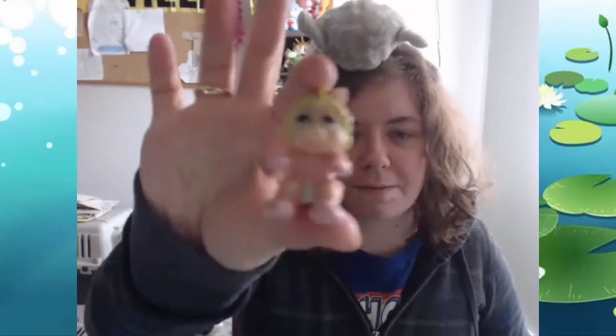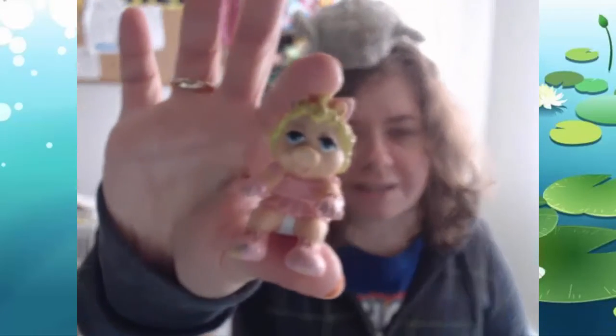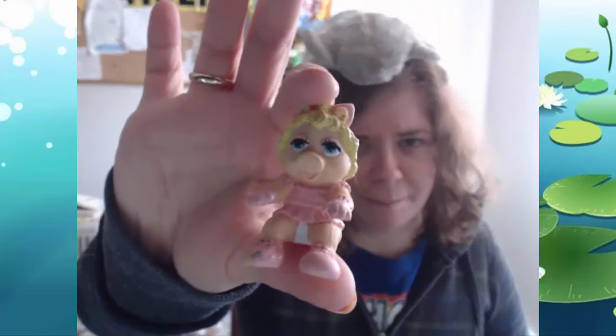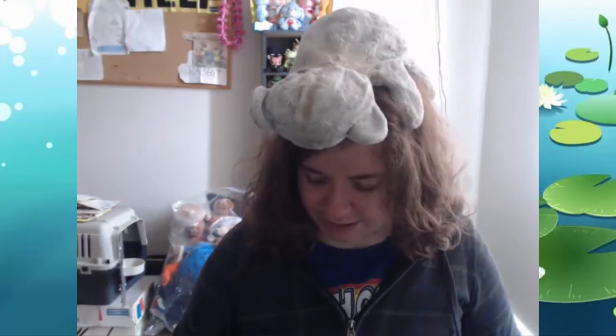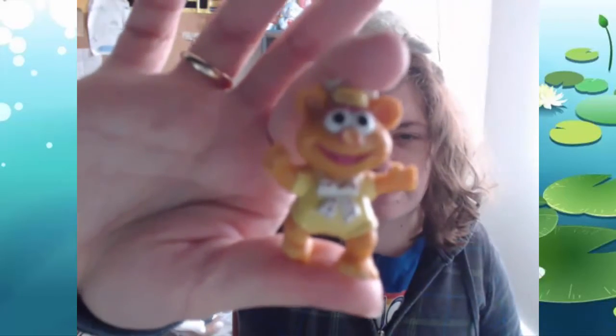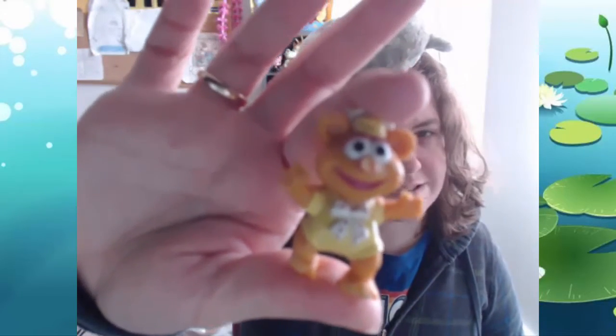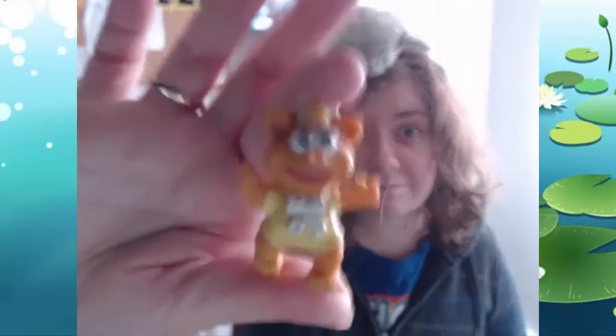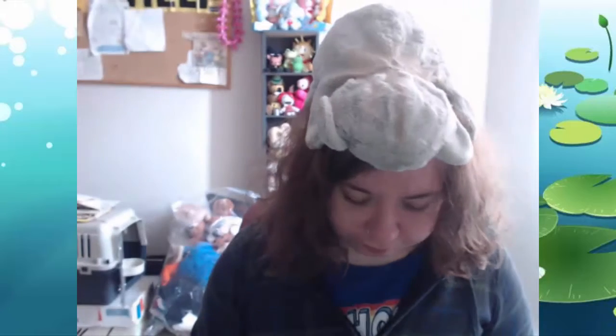So I got a baby Miss Piggy from the Baby Muppets show, if anybody remembers that from a million years ago. So I got her, and she sits. And I remember I used to have her sitting on my desk when I was a kid. I've got mini baby, what's his name? I'm blanking on it. Fozzie Bear. Baby Fozzie Bear.